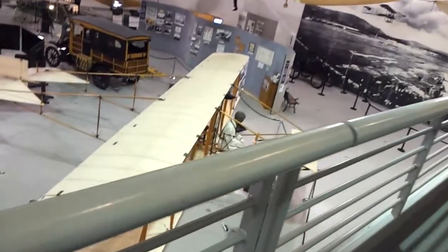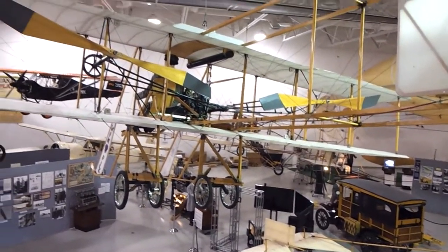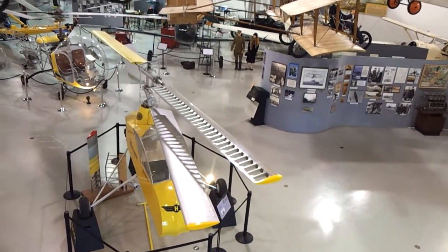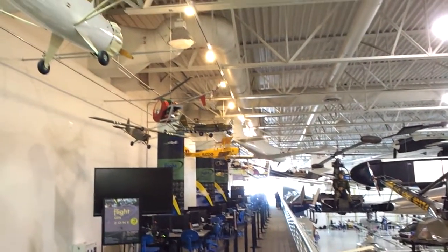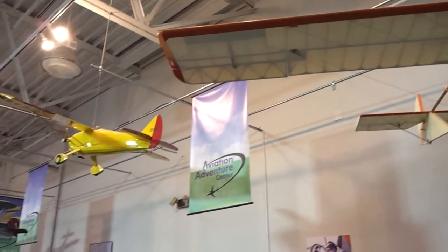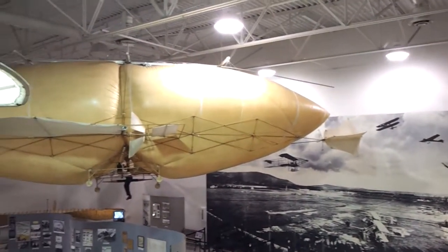I like this plane, it's a really good one. See, this is a really good one. Helicopter blades, so big. Downstairs they have all engines, but so heavy, man, so bulky. Huge.